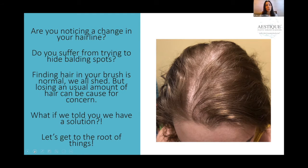Finding hair in your brush is normal. We all shed. But losing an unusual amount of hair can be cause for concern. What if we told you that we have a solution? Let's get to the root of things.